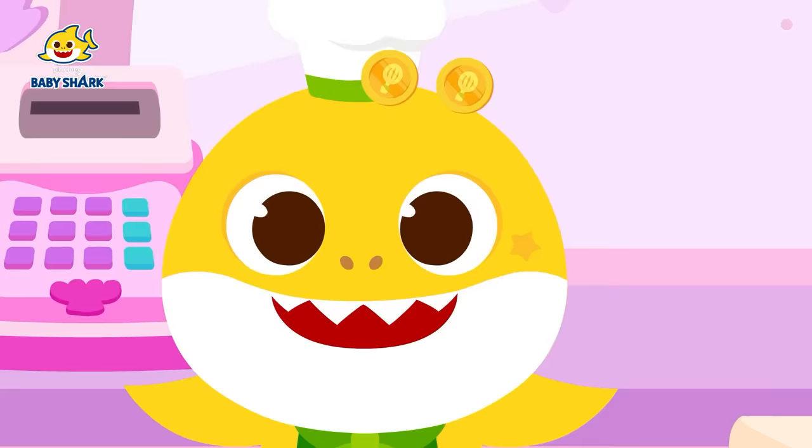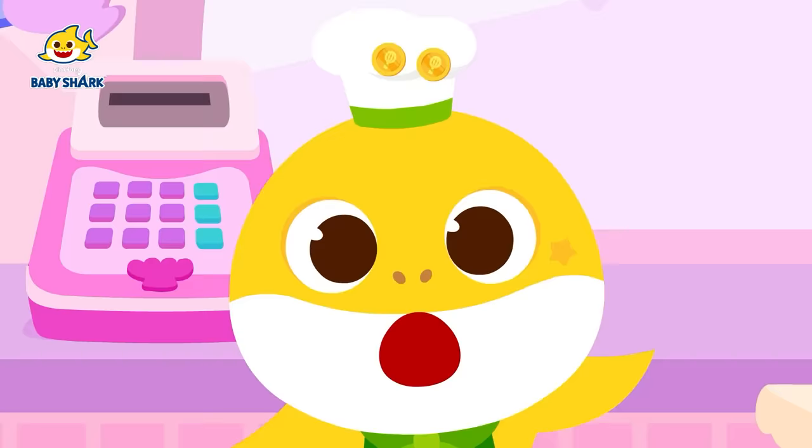Wow, I got 2 chef badges. I'm so glad everyone enjoyed the ice cream. Remember, don't eat too much ice cream at once. Even on a scorching hot day, you'll get a tummy ache.